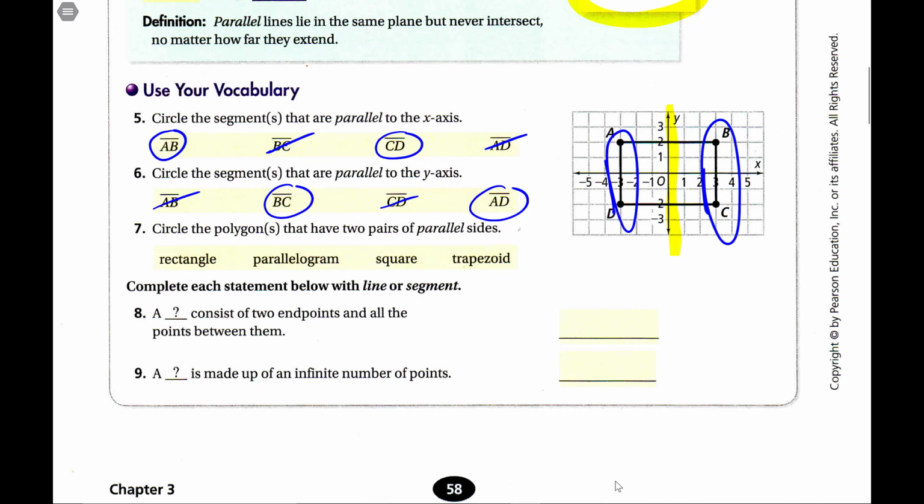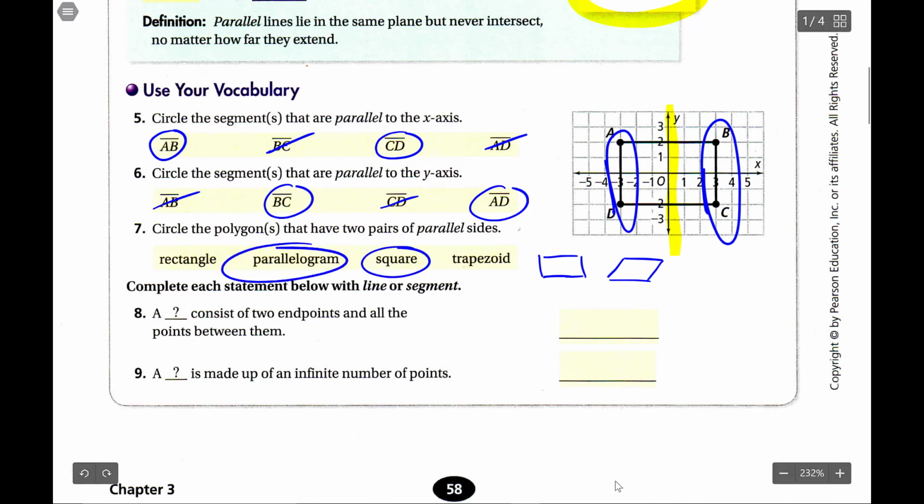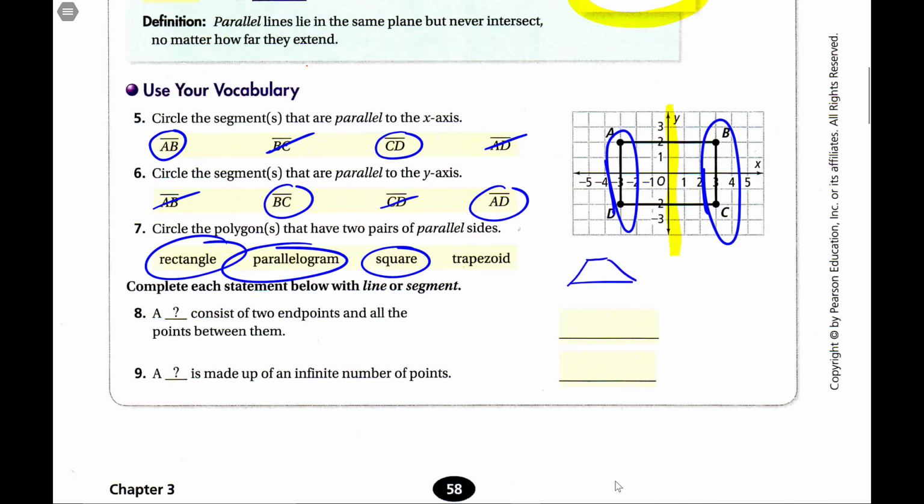Circle the polygons that have two pairs of parallel sides. A rectangle has two pairs of parallel sides. You probably heard the statement that all squares are rectangles, but not all rectangles are squares. But rectangles all have parallel sides. A parallelogram has parallel sides, and we can imagine a parallelogram looking like this. A square we know to have two pairs of parallel sides. A trapezoid does not have two pairs of parallel sides. It will always only have one pair of parallel sides. Maybe you can imagine that shape right there as an example. We have these two sides are parallel, these two sides are not.